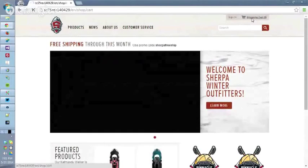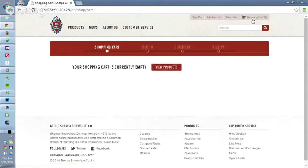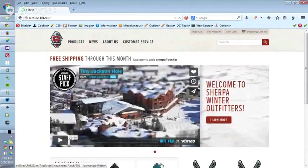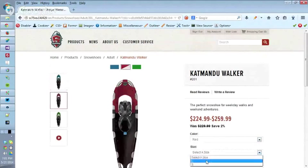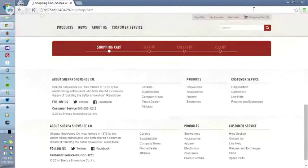So not logged in, nothing in the cart. Now if I go ahead and again log in, and thank you, demo gods. I probably lost my session because it's set to expire in 2 minutes. One more time, I swear this will work. All right, empty, and drum roll. There we go.